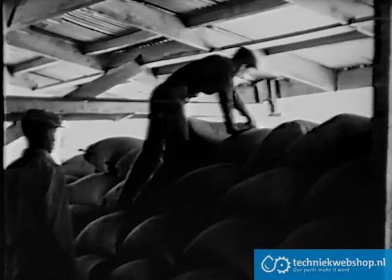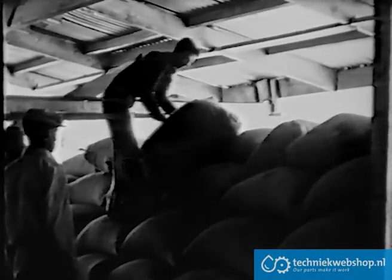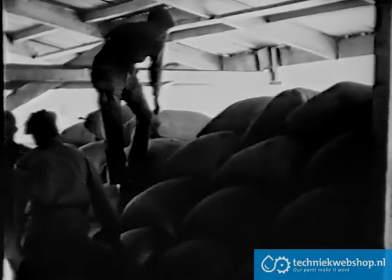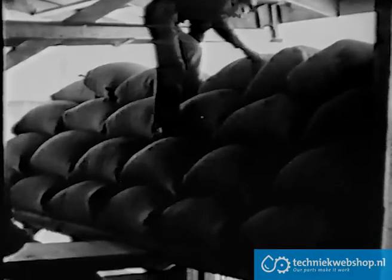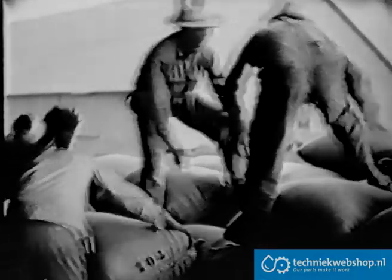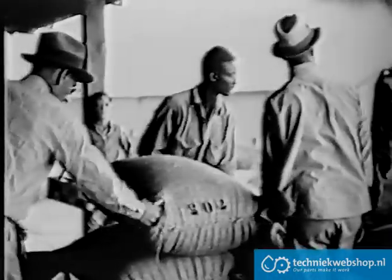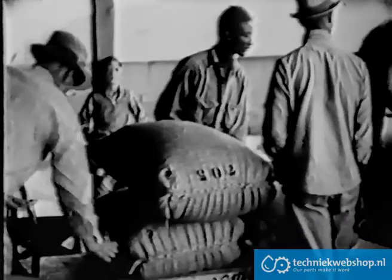Each bag of rice is a silent witness to the efficiency of the grower. The price received for the crop depends on the percentage of sound kernels, moisture content, and freedom from foreign seeds. All of these have been guarded against by the grower. The miller samples each sack to determine the grade.